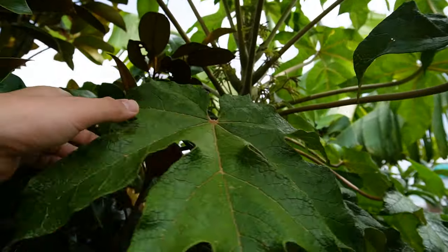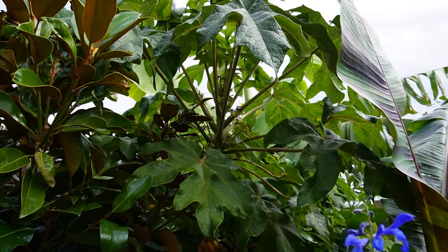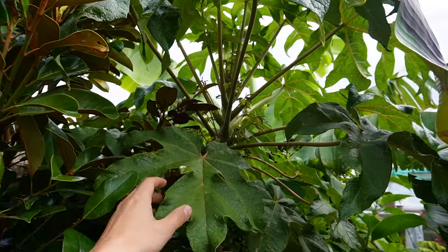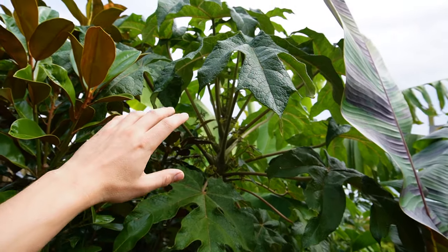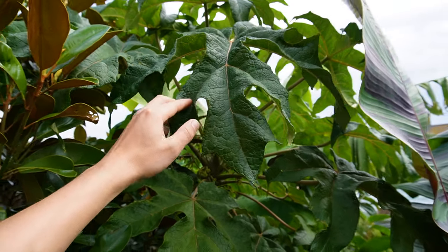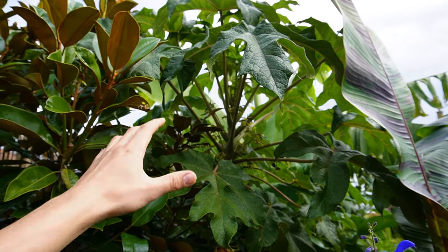Now, growing papaya from seed is really, really easy. It's quite a small, relatively hard pitted seed, and you just sow them as you would the majority of seeds into good quality seed compost. And after about 4 to 6 weeks, you get good signs of germination. And once they're up and away, they grow really, really quickly.